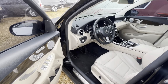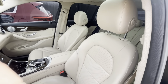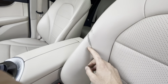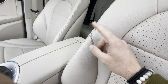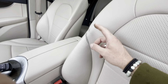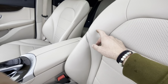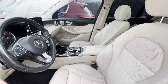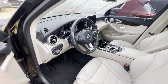Let's go ahead and hop in real quick, but before we do, the only little imperfection on the interior is the driver's seat has a little tear right here. Okay. That is the only imperfection I can find on the car. And we most likely will be getting this taken care of when our interior guys come by, they fix leather, and we'll get them to fix that. So that's the only imperfection that I could see on the interior of the car. As far as the seats are concerned, passenger side is in good shape.